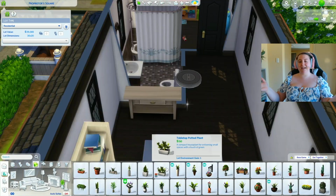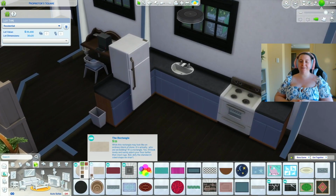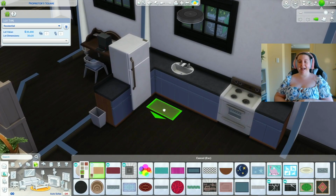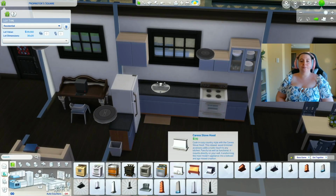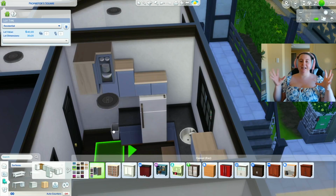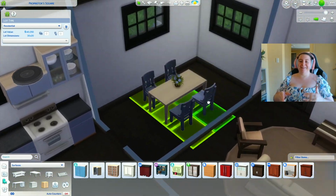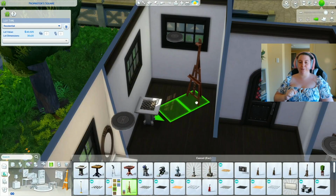And then I had this big hallway space. I didn't know what to do with it. I just put a sitting area with a bookshelf. The kitchen is very bland with Base Game and Get Together. Get Together has beautiful objects, but they're expensive. It's very hard to make really pretty houses on a budget with just those two packs. I just rearranged the chairs because I realized I wasn't going to be able to put more than four.